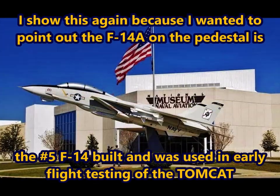But anyway, as we go through the slideshow, I'm going to show you some of the notable aircraft, and I'll leave some notes and comments in there, some of the things that I think you might find interesting.